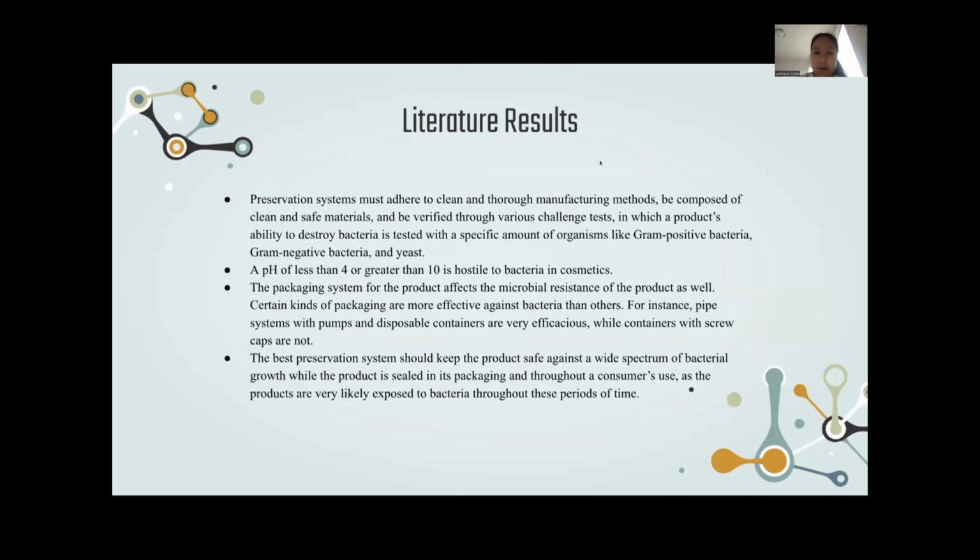So the second part of my paper focused on the literature results I found from my literature review of various research papers. For my literature review, I found that preservative systems must adhere to clean and thorough manufacturing methods, be composed of clean and safe materials, and be verified through various challenge tests in which a product's ability to destroy bacteria is tested with a specific amount of organisms like gram-positive bacteria, gram-negative bacteria, and yeast.